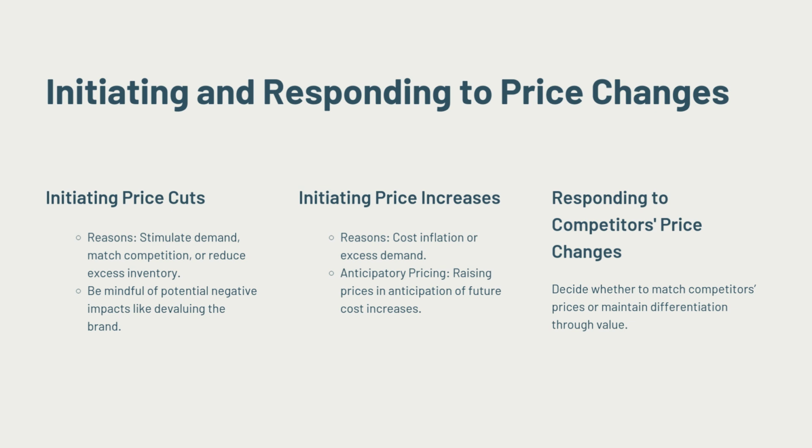Another reason for increasing prices is anticipatory pricing. This happens when a company raises prices in anticipation of future cost increases or demand spikes. An example would be hotels increasing room rates in December because they know there will be higher demand during the Christmas season. But what if your competitors make a price change?